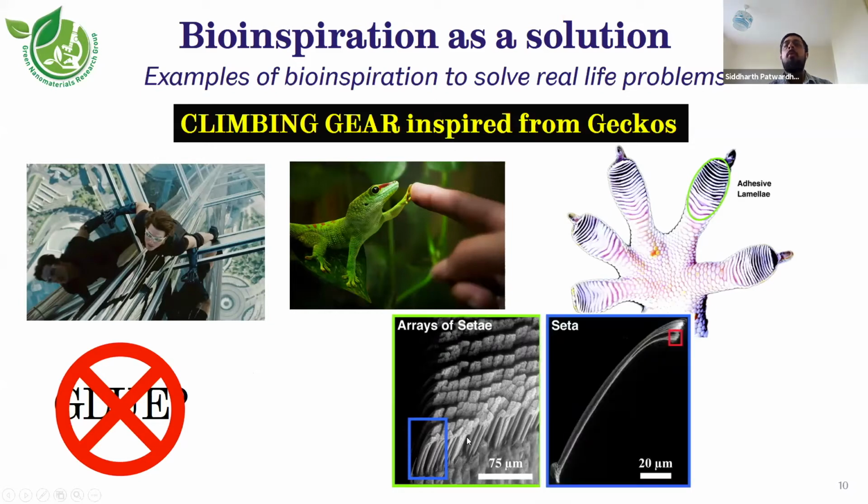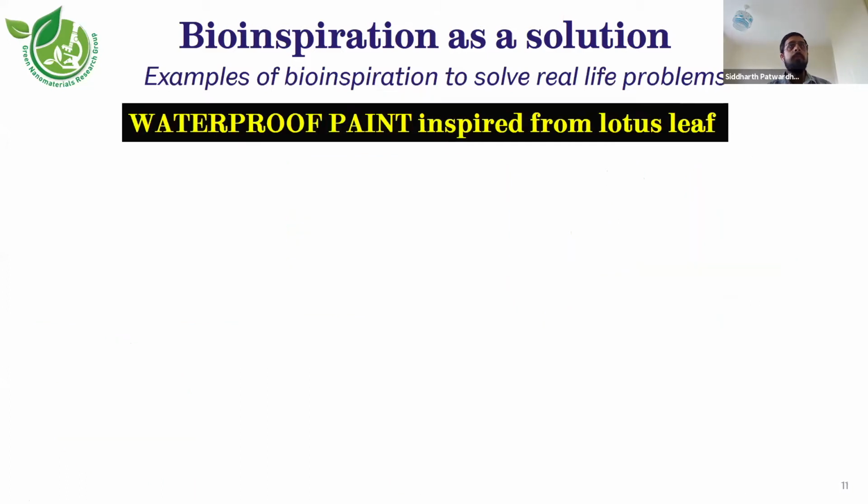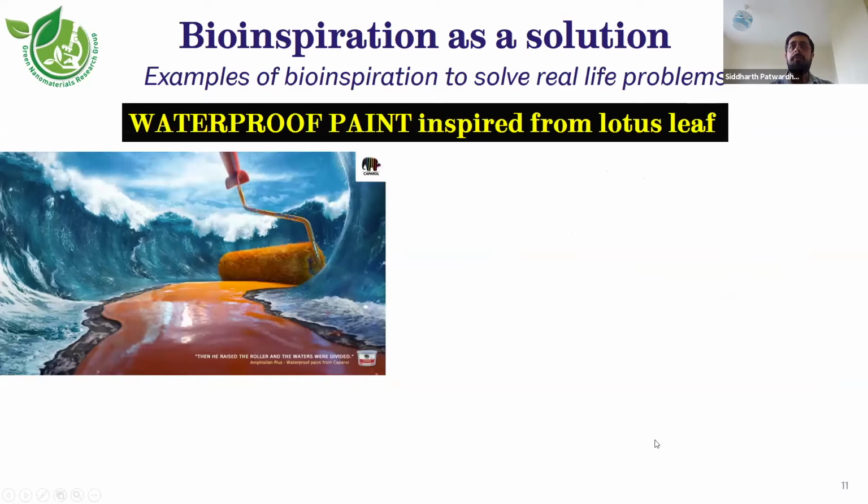And if you look even more closely in that blue area, you can see that there's a bundle of fibers. And if you look at the tip of those bundles, even at higher resolution, now look at the scale bar here, it's 1 micron, which means each of these hairs coming out are in the nanoscale. And there's plenty of these things. And what they do is they improve the number of contact points, which creates a lot stronger forces to hold and stick. Another example that's catching up recently is waterproof paint inspired by the lotus leaf.